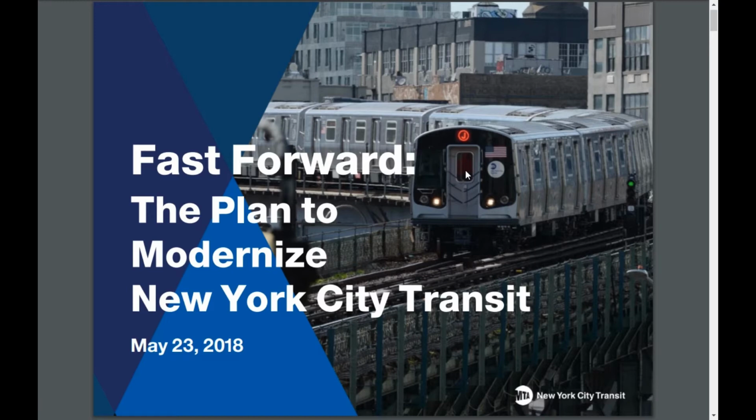The subway rose from those challenges, and it can do so again. While the 1980s action plan successfully turned the subway around, and while the current subway action plan will stabilize it, the task and the opportunity this time are far greater.